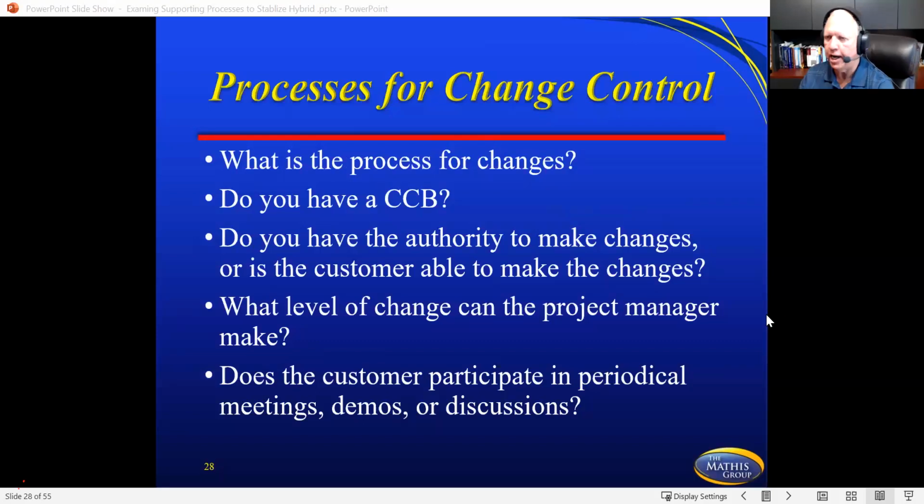Now, let's talk about change control. Since this is one of the hotbeds, what is the process for changes in hybrid? Is it going to be more traditional? Is it going to be more agile? Is the customer able to say yes or no to changes instantly, like in Agile, or do we have to go through a change control board like we do over in traditional? So, do you have a change control board?